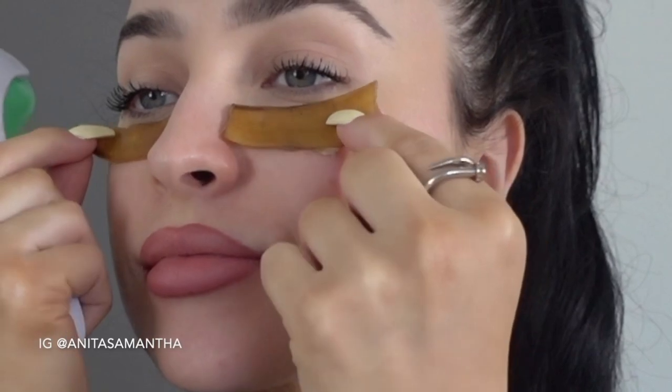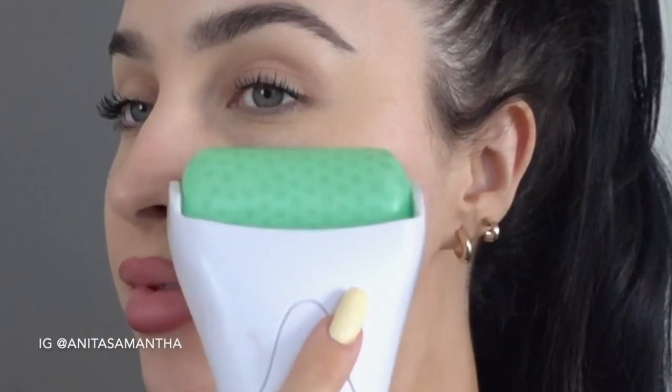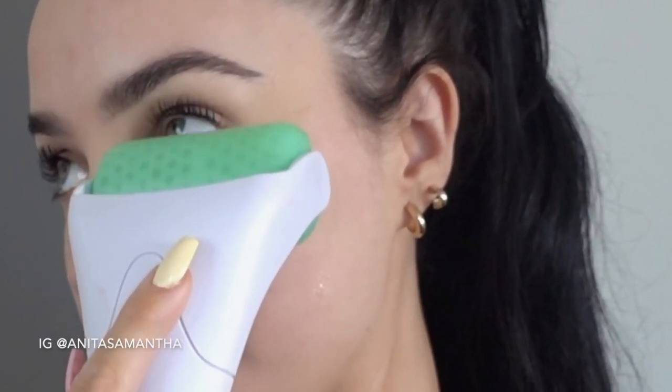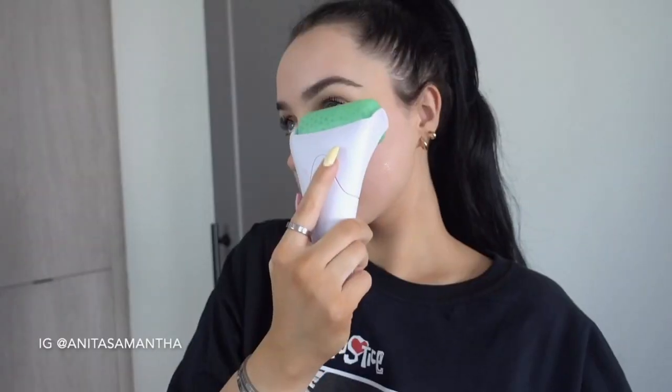Now, once I'm done rolling out, pampering, and depuffing my skin, I go ahead and take off those banana peels and use the excess serum and roller underneath my eyes, which is great if you wake up with eye bags or any puffiness under your eyes.